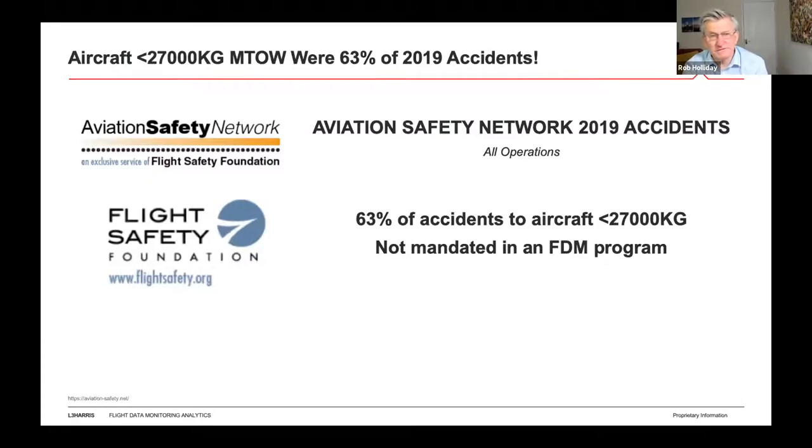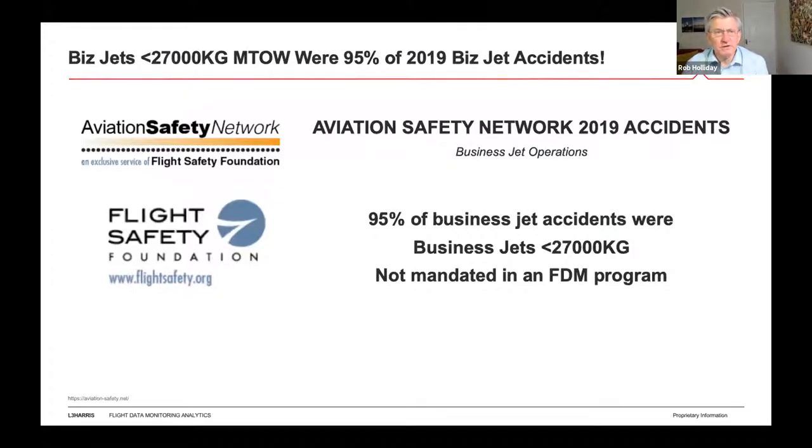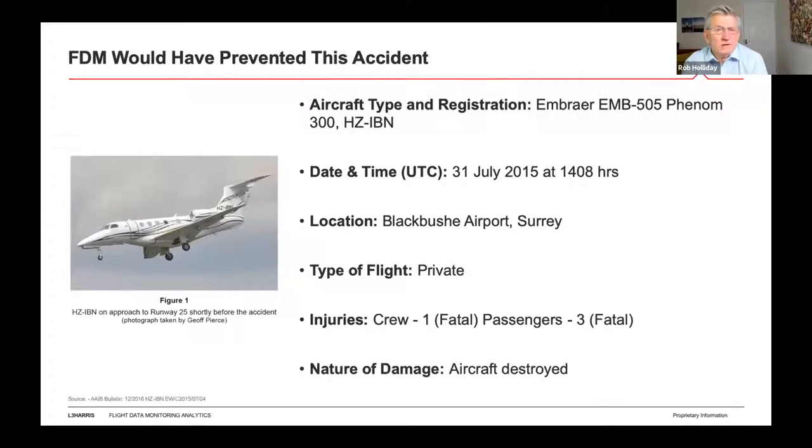Now, this database is not just commercial flights, it includes private flights, which are also not mandated for flight data monitoring. But if we look a little bit deeper into that data for 2019, 95% of 2019 business jet accidents were to aircraft below the 27-ton mandated limit, which is a pretty striking number. So let's have a look at an example of one of these flights to an aircraft below that weight limit where FDM would have prevented the accident.